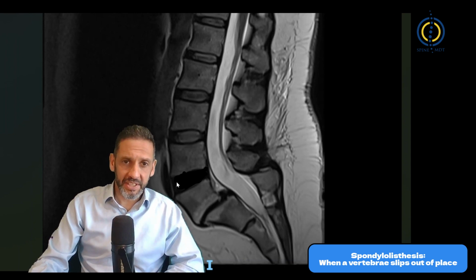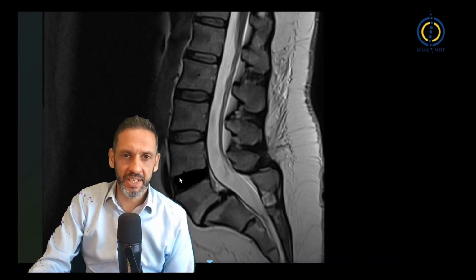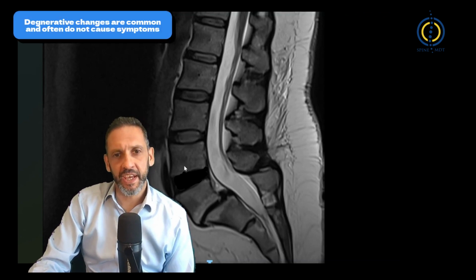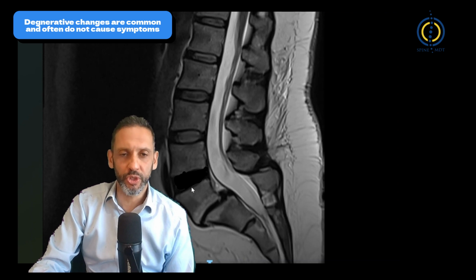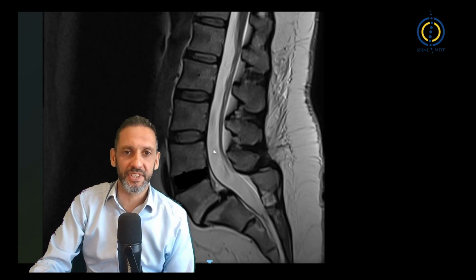Now, the disc above this level has darkened relative to the other discs, and this implies degenerative or wear and tear change in this disc. But as we've demonstrated, that in itself is very common in people who do not have pain. Now, this lady had undergone numerous treatments by osteopaths, chiropractors, and she'd done extensive core strength training with a physiotherapist for about 6 months or so, but no improvement.